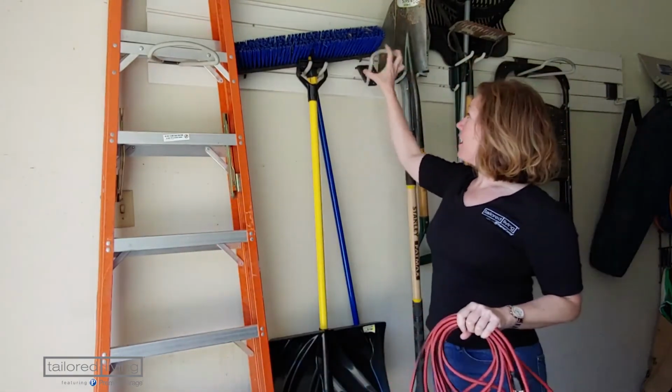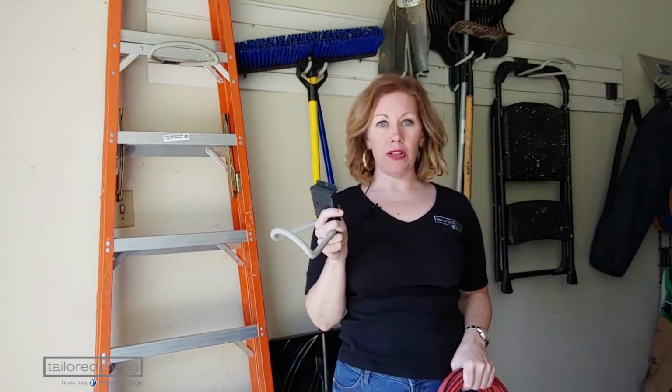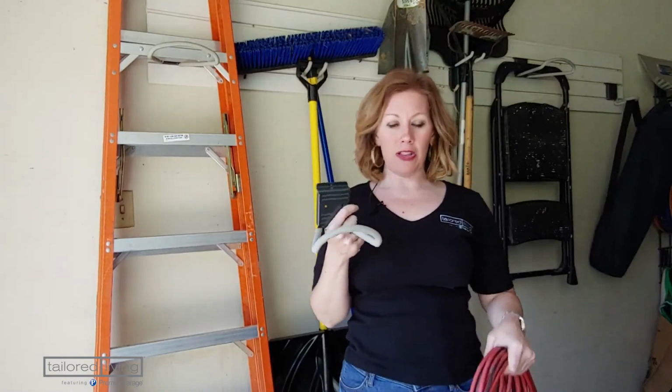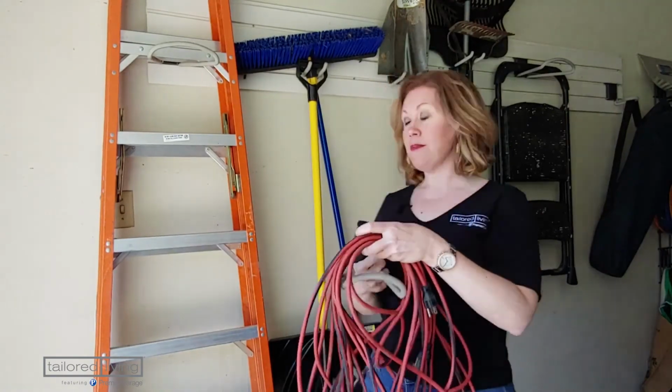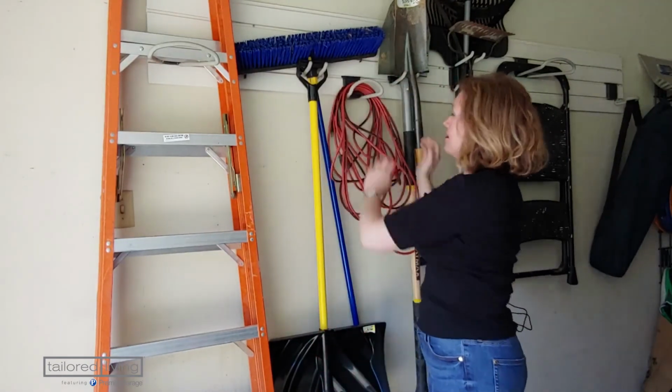So getting a hook, and these hooks are really simple to take on and off. So this is just a small loop hook, very similar to the loop hook that my ladder is on. So just a small loop hook works out perfectly, clips right in. And there's my extension cord right where I need it.